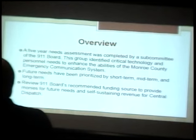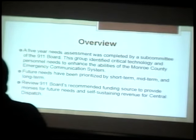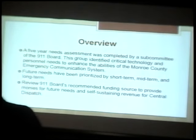We try to look at what technology is going to change, what we have in-house. I don't know if any of you have been out to Central Dispatch. I've been the director since '16. I'm here tonight also to invite you out to come and see Central Dispatch. I do travel quite a bit, but I'm available by appointment, and I'd like to bring you through and show you. So we looked at our 5-year assessment need, and the 911 board asked me to identify what those needs were going to be and what those costs were going to be.